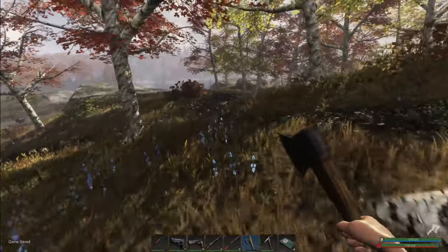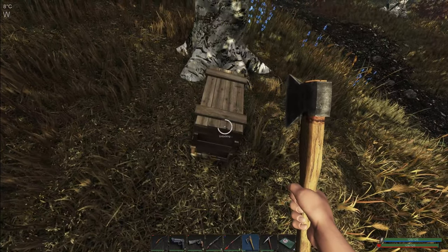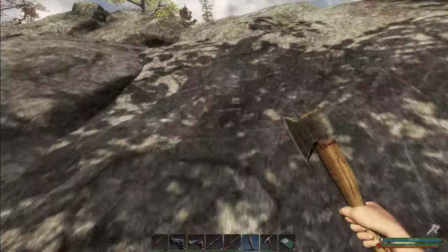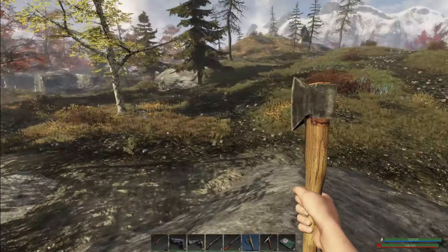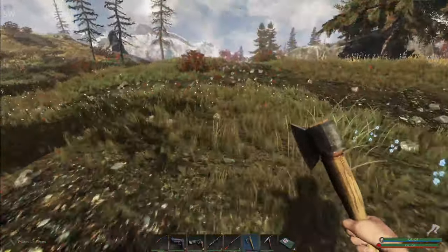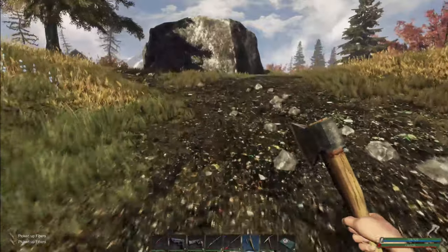Sometimes you can find lock crates right up here. And even, you know, this is quite a large area. You can actually go quite a ways that direction and still be within this lock crate region, I think. So we're going to head that way a bit. Go summit this mound here. Oops. This way.